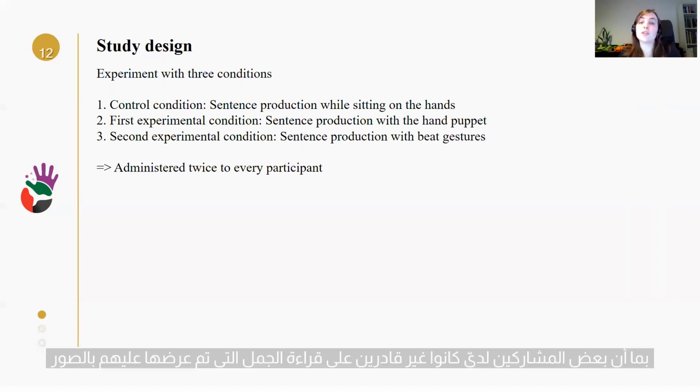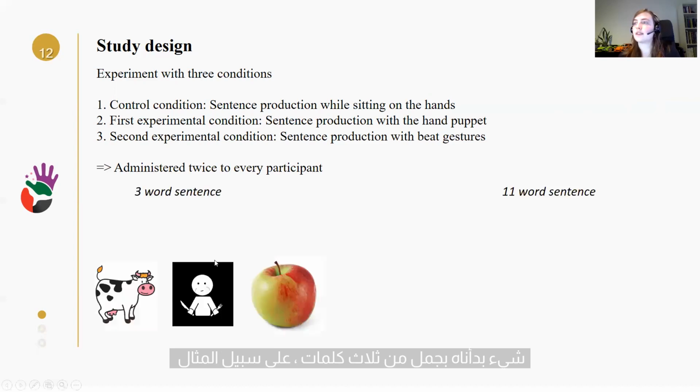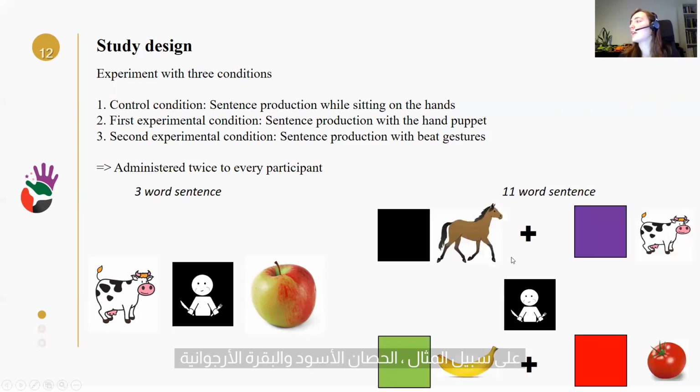As some of my participants were unable to read, sentences were shown with pictures. And before the experiment, we first tested how long the sentences could be. They were always of the format, someone eats something. We started with 3-word sentences, for example, the cow eats an apple, and built up to 11-word sentences, for example, the black horse and purple cow eat a green banana and a red tomato. Most of my participants were able to produce 11-word sentences. I will show you an example of the experiment now.